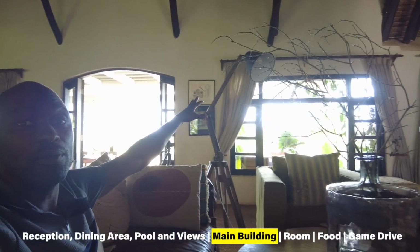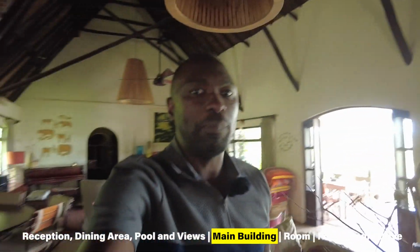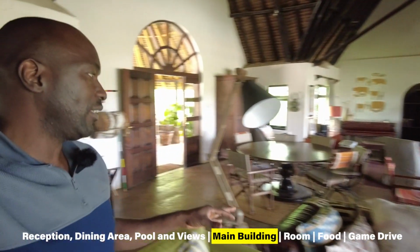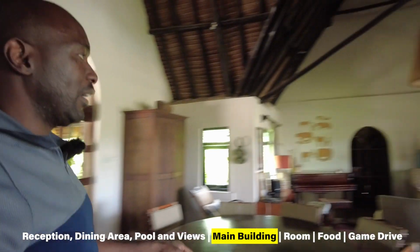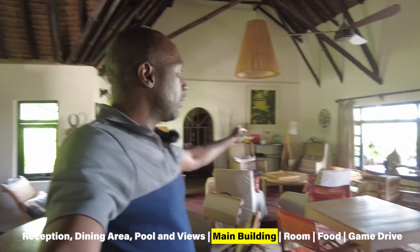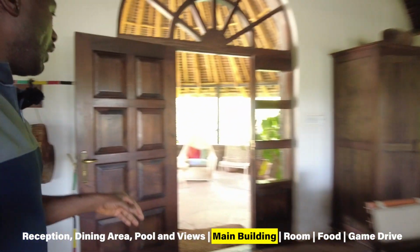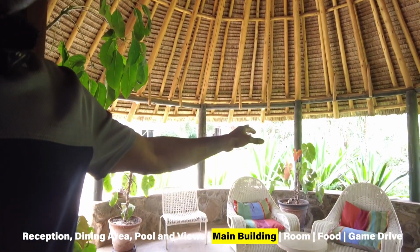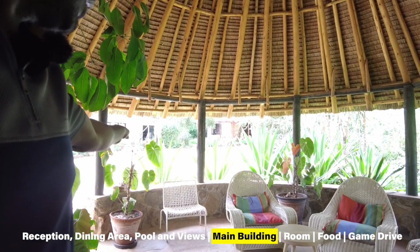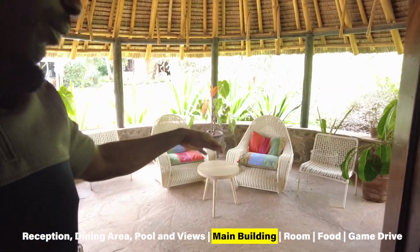A lot of decor around. These plates definitely have a vintage feel to them, and the way they arrange everything everywhere is just so beautiful, so vintage, and the outside area as well. There are a lot of other places. The Ololo Lodge is a massive place, actually. It's not just the main building or the lodges.